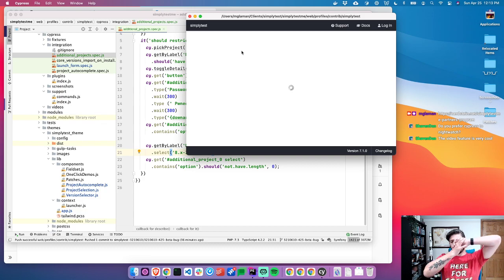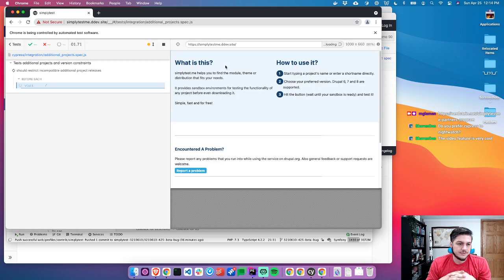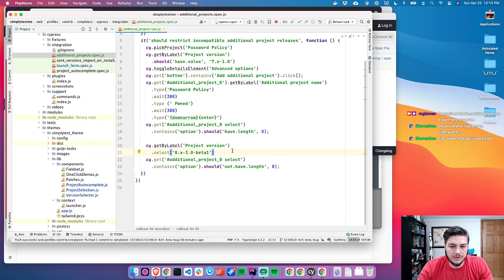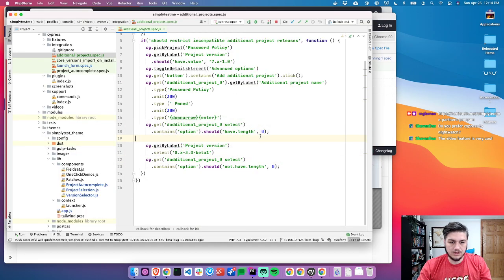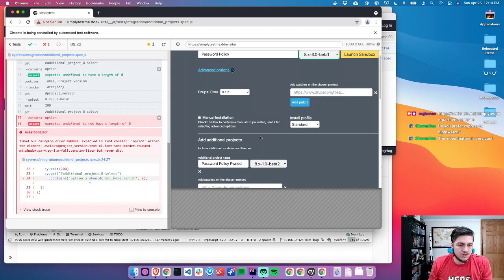So let's wait for that to load. All right, additional projects. I hope this goes well. Expect undefined. Is that not? Well, we see it, but I need to update this. Why? Oh, again. We're just going to put in a wait. We'll do 200. I need to get something in that's like wait for Ajax commands to finish, basically, or all XHR requests to finish. Well, what the hey?